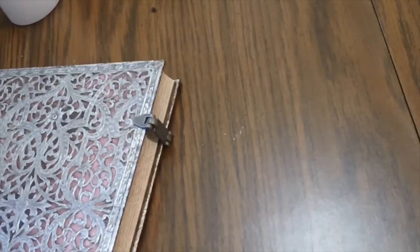Okay. So then next I got another Paper Blanks journal, and this one, let's see, this one is called the Pansy and Bloom Ultra. Okay.